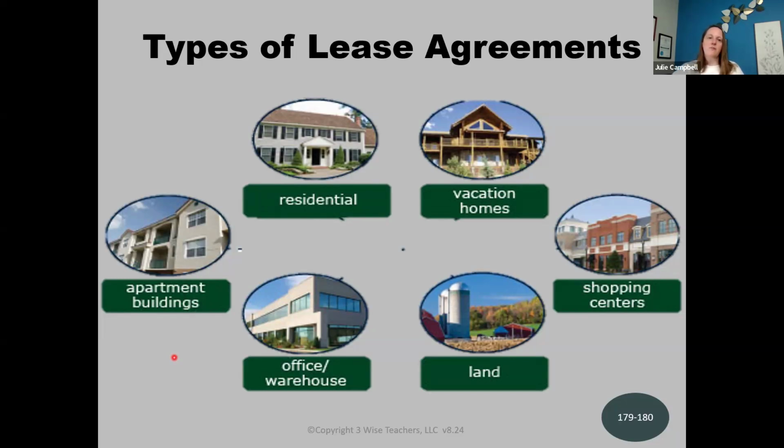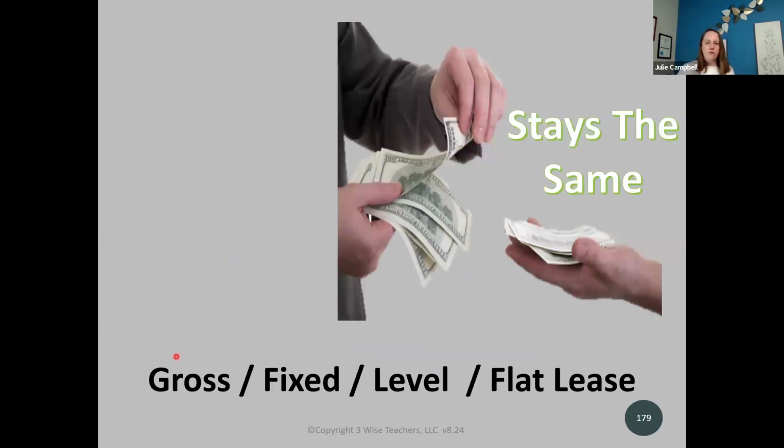So the first type of lease agreement that we have is called a gross lease, also known as a fixed lease, also known as a level lease, also known as a flat lease. I really guess it depends on who you're talking to. So with this fixed lease, the tenant pays the rent, the landlord pays the property bills, taxes, homeowner's insurance, maintenance. So the tenant pays the rent, the landlord pays the property bills.